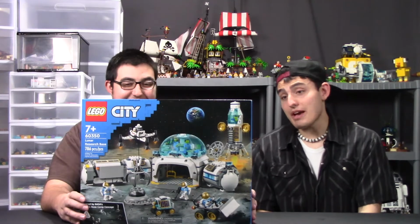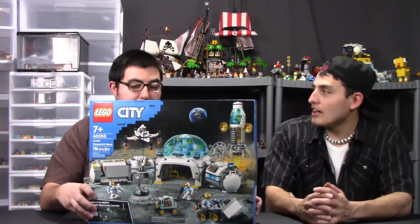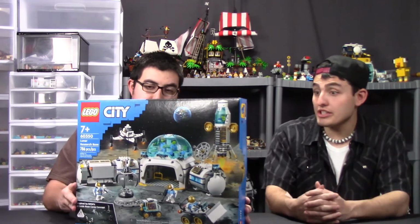This thing looks amazing, and the reason why we're doing all the space station sets is because they're so awesome. I can't wait to see this one built and then put them all together. Just looking at it, I cannot wait to get started, because it looks like they've done a really good job.